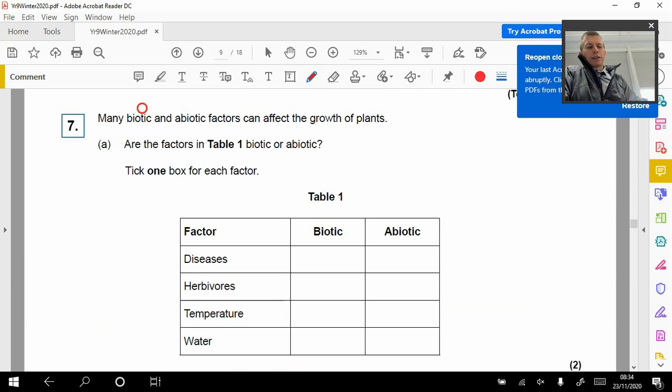Last biology question says there are many biotic and abiotic factors that affect the growth of plants. Are the factors biotic or abiotic? Well, people often forget this, but the word bio means biological. So it's either biological or not biological.